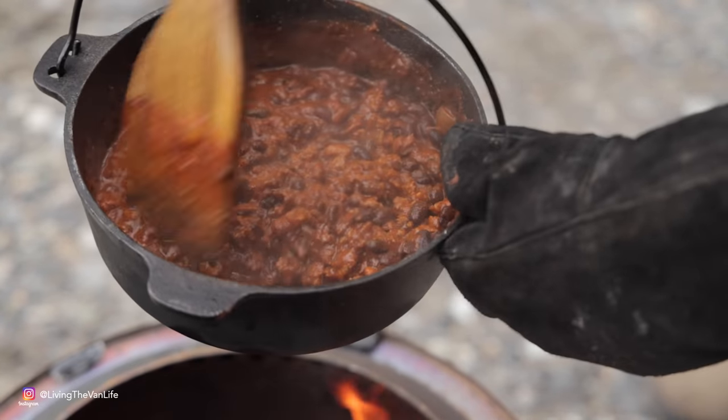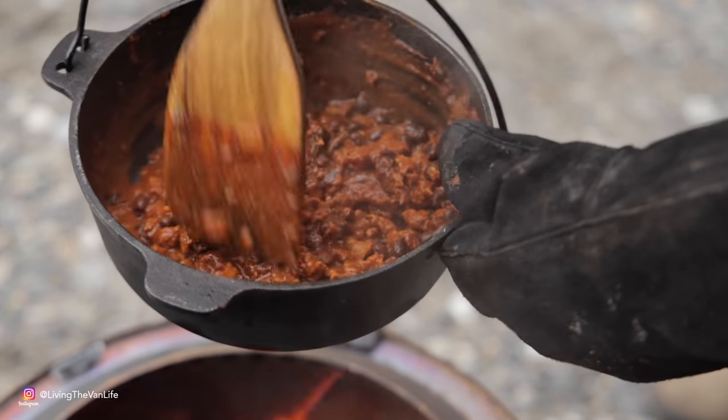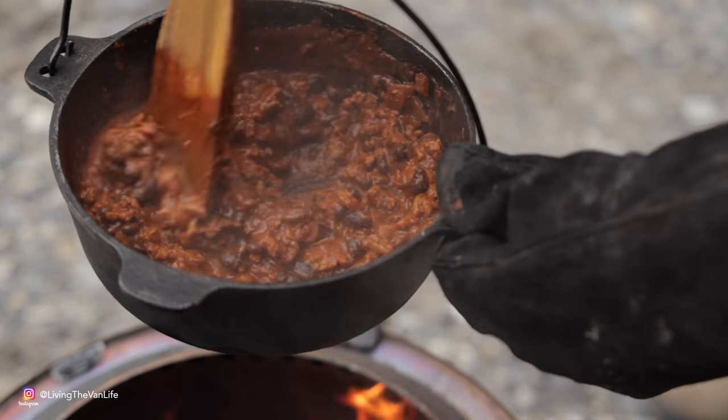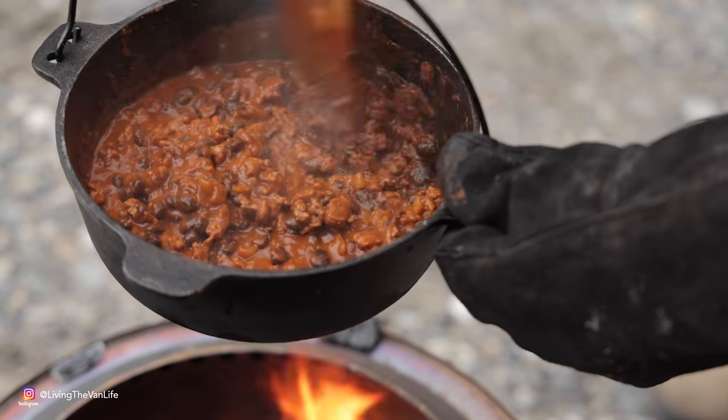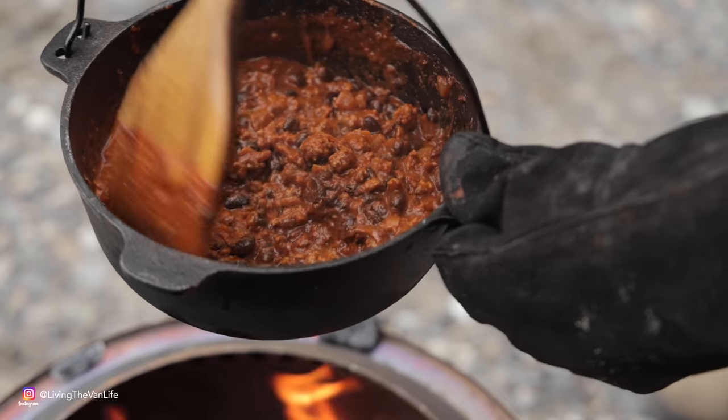That has thickened up nicely. Essentially what we have done is made a very simple chili. At this point, I'm gonna go ahead and pull this out of the Dutch oven, because then we're gonna add some other ingredients and this back on top of it.